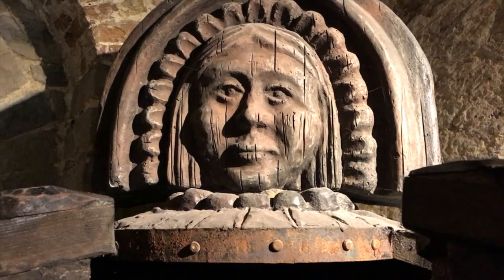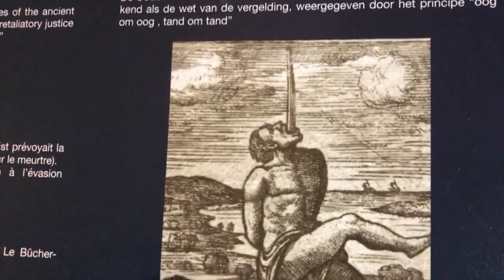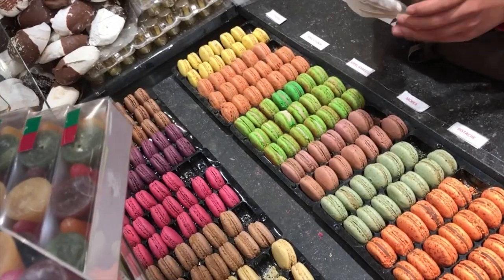Finally, we get to an actual Iron Maiden. Oh, that's no good. It's really dark. But yeah, these spikes, that's no joke. Good job, Iron Maiden, naming yourself after this. Yeah, let's get a look at those spikes. No, it's no good. I just want to sing Run to the Hills or Number of the Beast. All right, well, I think we've had just about enough of the torture museum.